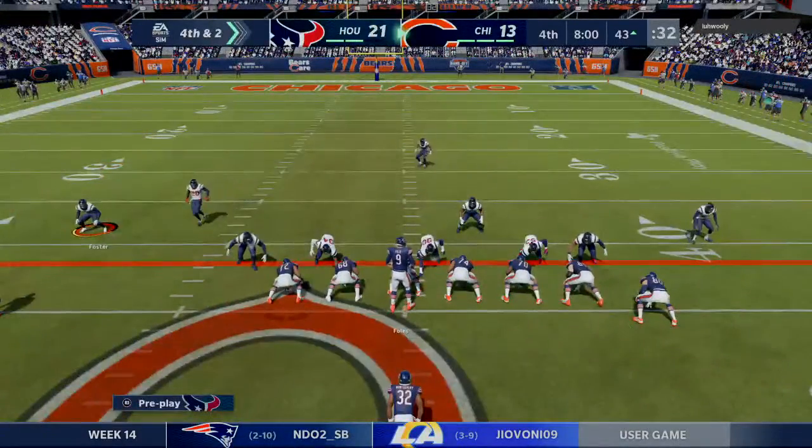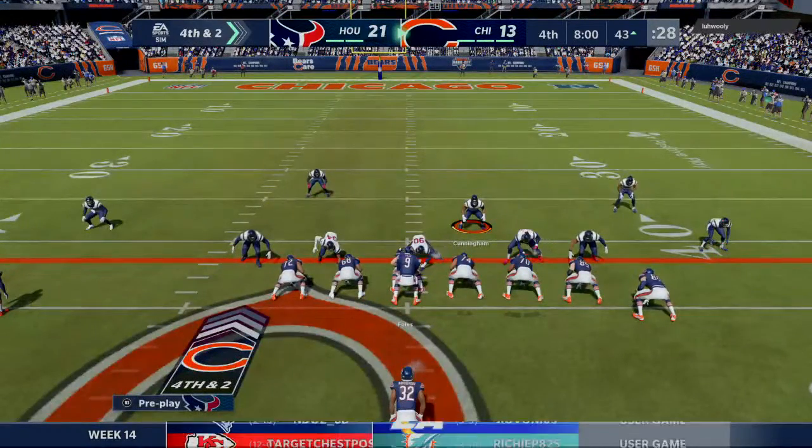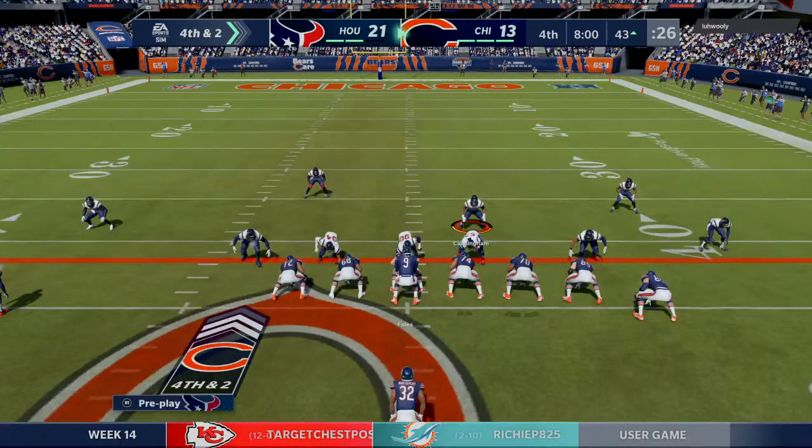One score down. Here we go. They're going to go for it here on 4th down.